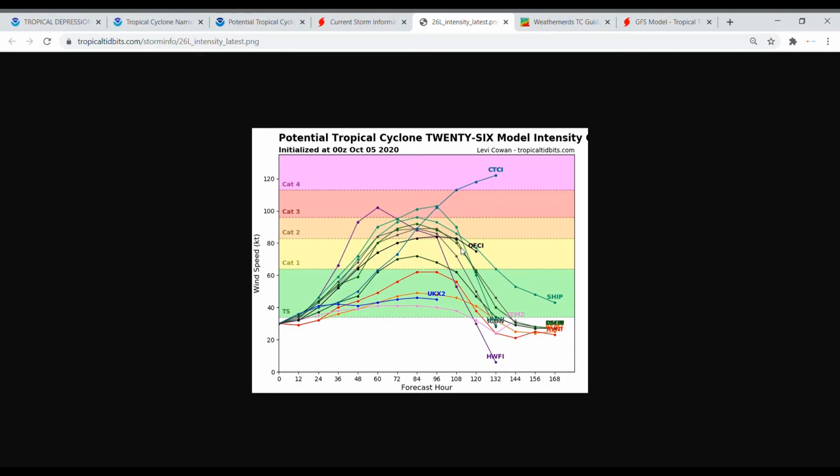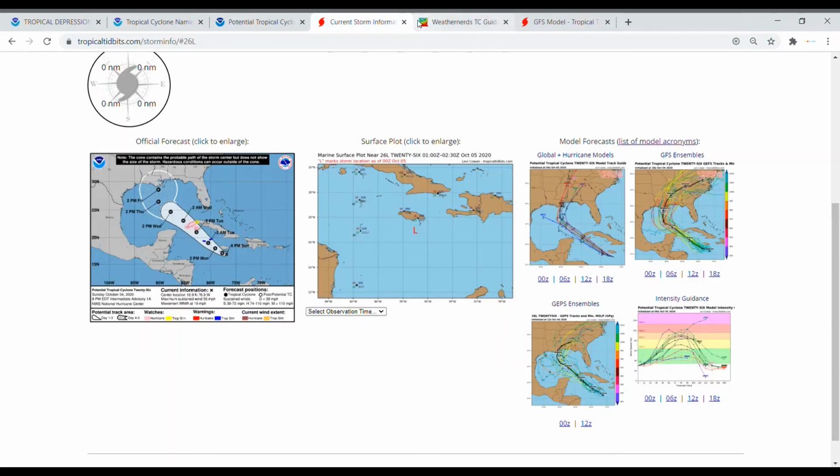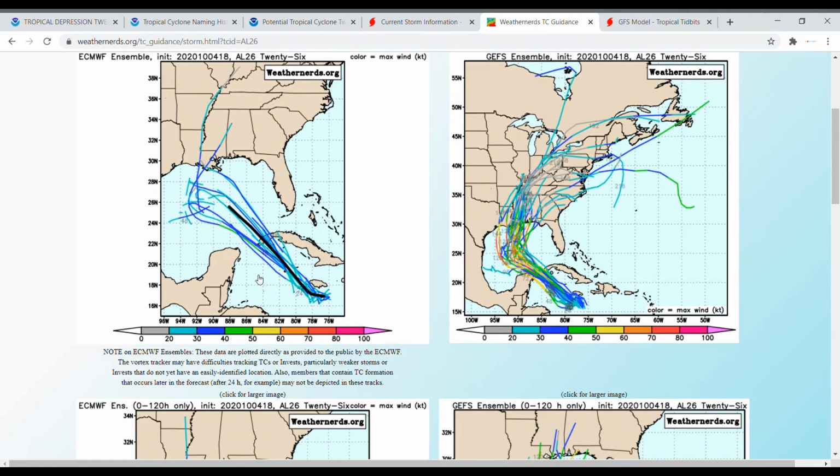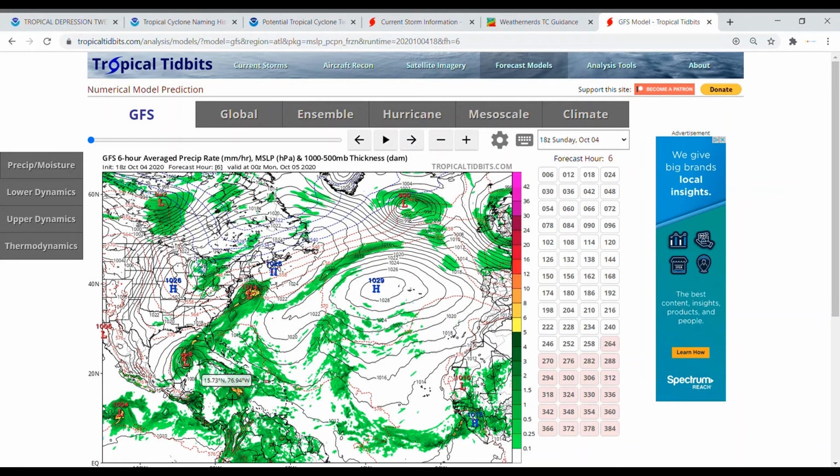That's it. So, definitely have to watch this closer, because if it strengthens quickly closer to now than toward landfall, I believe that strengthening would continue through the Gulf, and we've seen rapid intensification in the Gulf before. Weather nerds, I just want to show the European ensemble here. This also shows it going through Cuba, so I think that is what the National Hurricane Center is kind of taking into account.